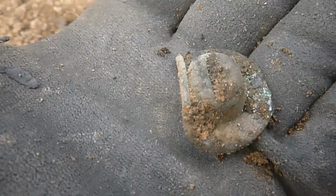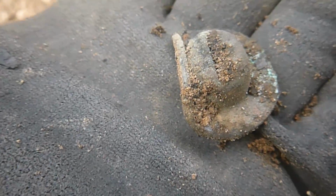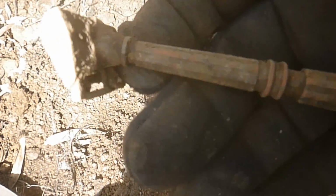Okay, the next find is a sledgehammer. And what an awesome find. Okay, the next find is a razor. It's in the little gully. We'll have to wait till we find out what model it is. But yeah, it's nice. Anthony's found one, I found one today. So there's 2 razors on the hunt today. So yeah, I love it.